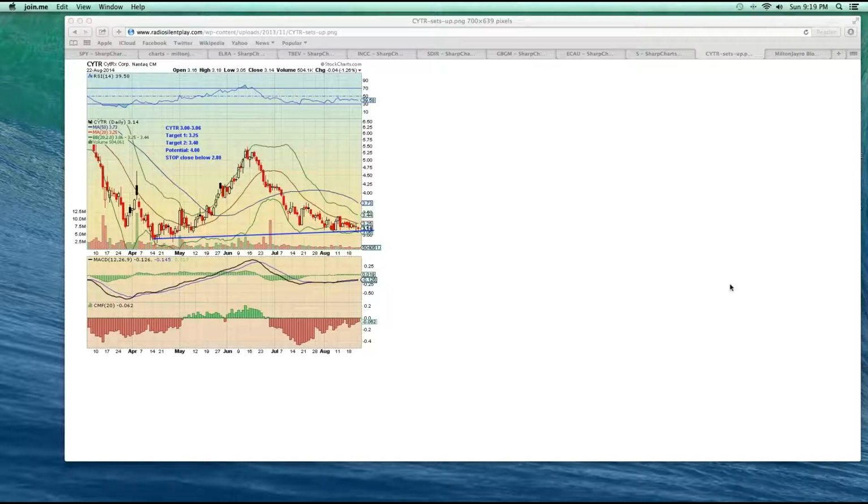Ultimately, I think that the stock could see a potential high of $4. That's this level here. My stop close, I would keep it tight, right here at the bottom, $2.80. So any close below $2.80 on two consecutive closes, I would stop out.